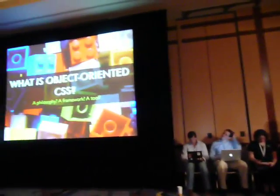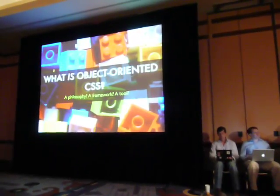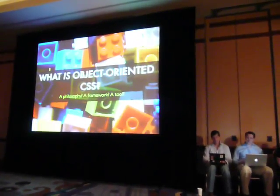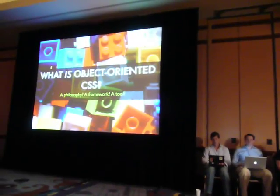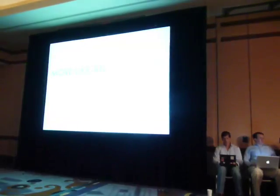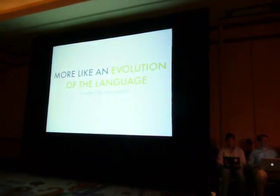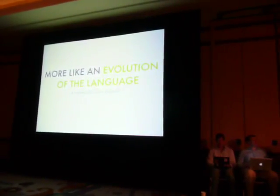So my solution to that is object-oriented CSS. A lot of people say, what the heck is that? Is it a philosophy, a framework, or a tool? It's kind of all of the above. It's an open source project on GitHub, but above all, it is an evolution of the language, a way of making CSS more powerful and more predictable and more scalable.